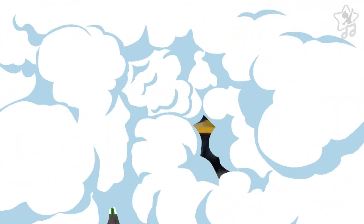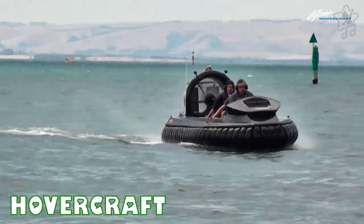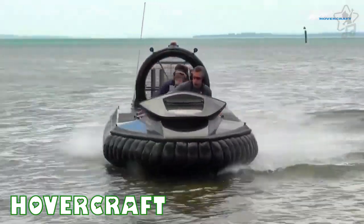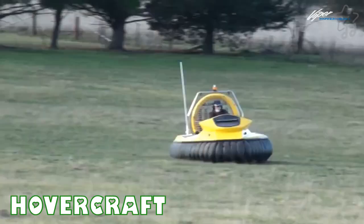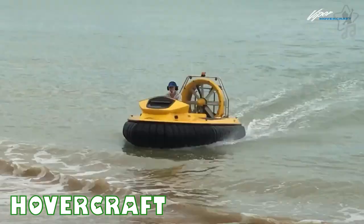Hovercraft. A hovercraft is a type of amphibious craft capable of moving on many terrains such as land, water, mud, ice, and other surfaces. Hovercraft use blowers to create large amounts of propellant air for movement.